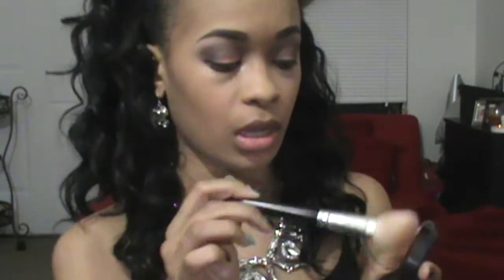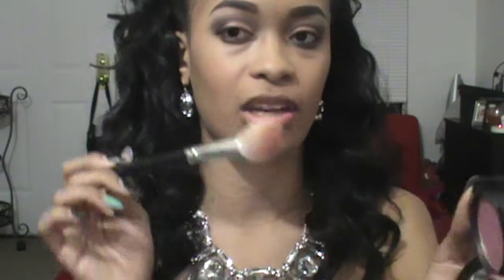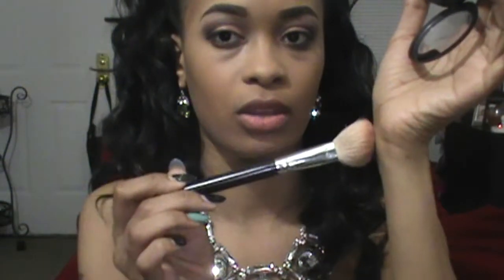So I don't apply a lot of this. I just apply a little bit, and a little bit goes a long way. So just kind of swirl my brush in there. I hold the brush towards the end because the further away that you hold your brush, the less amount of product that you apply. So make the fishy face and just apply it. I kind of just barely touch my face. I don't press it. I just kind of barely touch it.